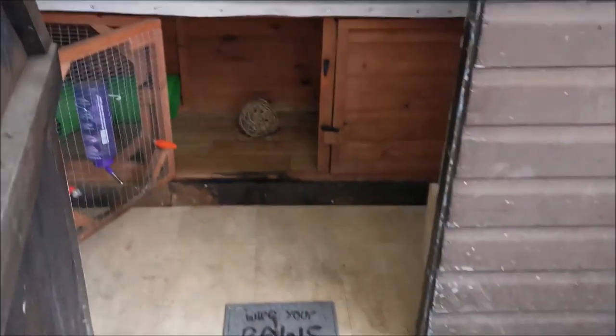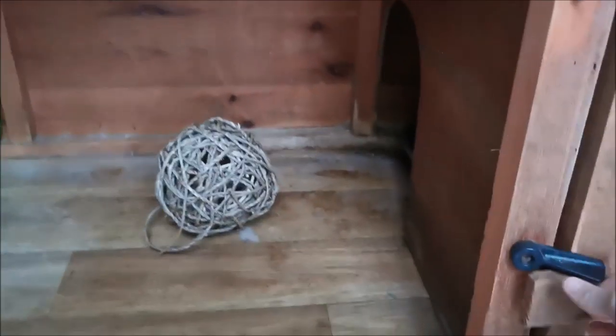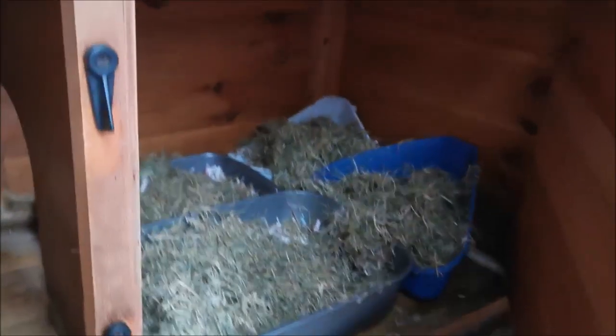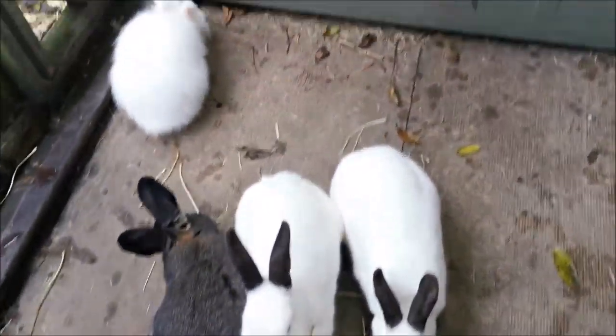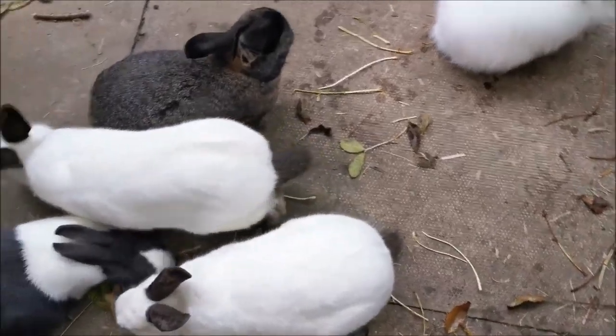I've also given them access to the hutch now. There's just a few toys in there, and then this bit is like their bedding area. They've also got the hay up there as well. A little bed, litter tray, and then they've got their top level too. So yeah, they are doing amazing and I am so, so proud of them.